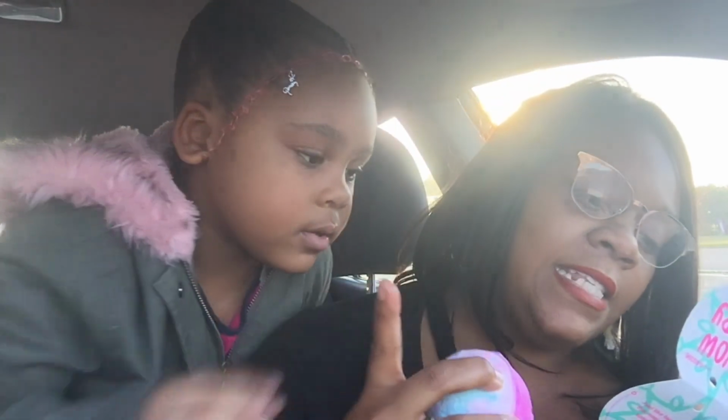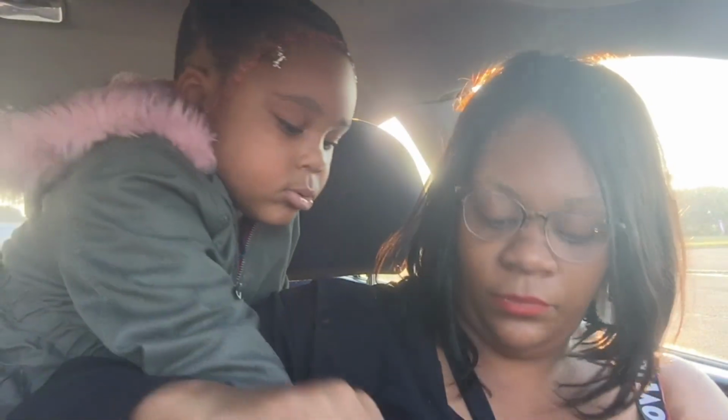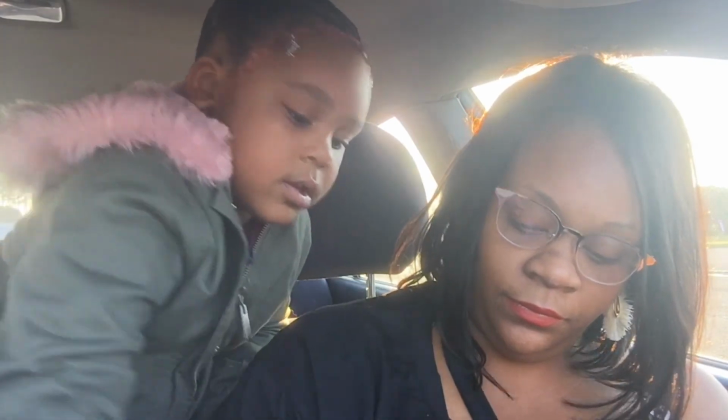Wait a minute. It says, think pink. Dip into lustrous ripples, a sweet cotton candy scent, and bubblegum colored waters. I am obsessed with this set right here. Yeah, this was a good pick for me. Let me smell the other sides. Okay. And what I love the most, it's all natural ingredients. And it's handmade. I mean, it's just so well thought out.